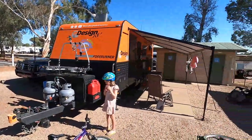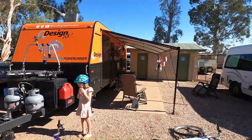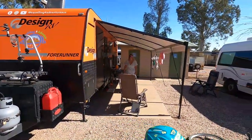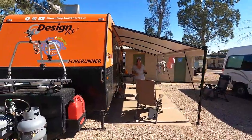We've decided to lash out while we're here, and we got an ensuite site. So we're just staying at the Port Augusta Discovery Parks. It was an extra $3 to get an ensuite site. So we're living the high life. Which is really nice. Saves using our own bathroom and stuff, or having to walk to the amenities, which is really good.